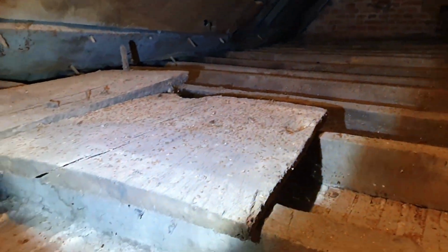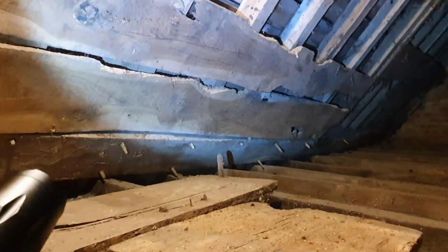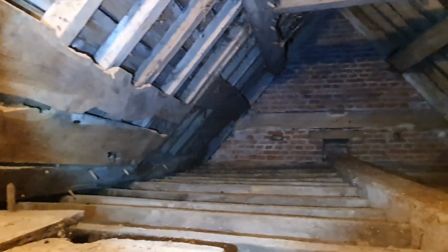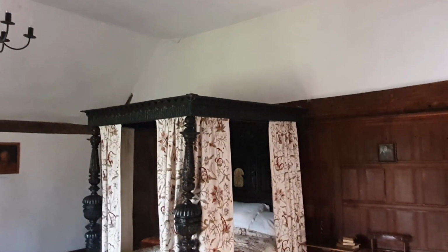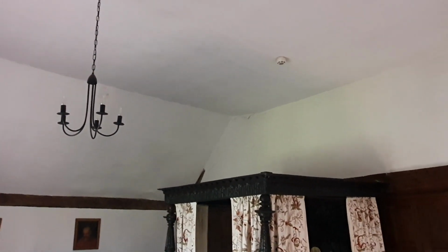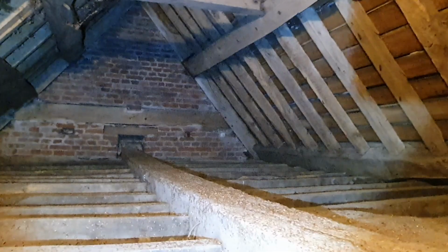Now it is a hiding place. You've got some original boards there. You also have some wood in there, which I'm guessing is probably for insulation, something like that. And this is above the priest's room downstairs. You will notice if you visit the hall, the ceiling in that room is taller than the others on the upper floor, and that's because this space is above it.